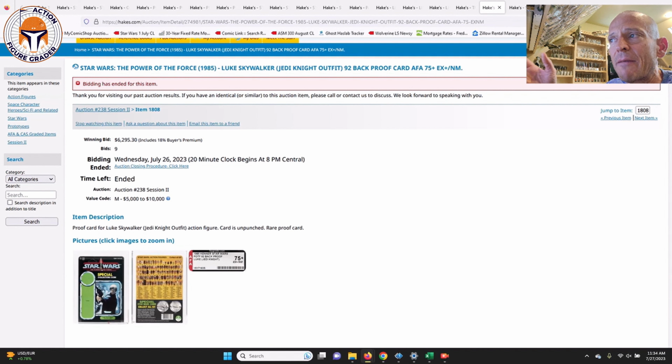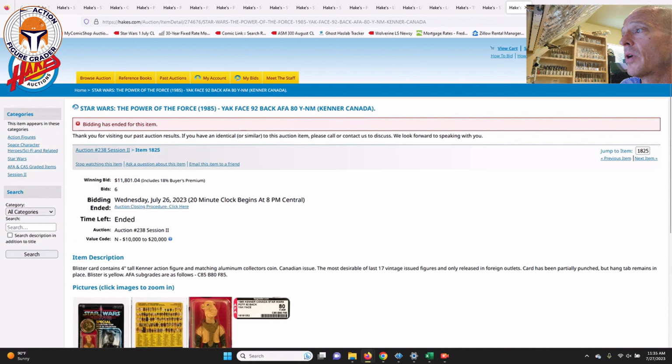Now, if this had been an 85, or excuse me, an 85 or above, I would think it probably would have hit the $10,000 number easily. We saw a Power of the Force Power Droid proof card that sold on eBay, of all places, that was ungraded, that sold for well over $10,000. So I think for a Luke Jedi Power of the Force proof card, you could have easily gotten $10,000 if this had been in a higher grade. So I thought that was a good price there.